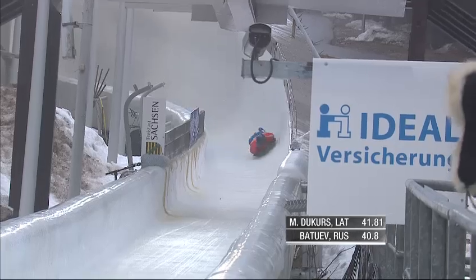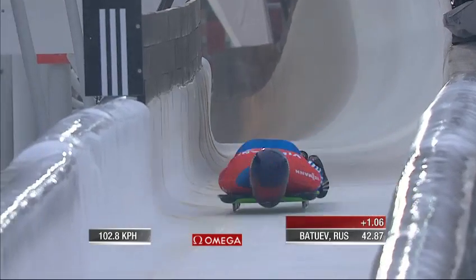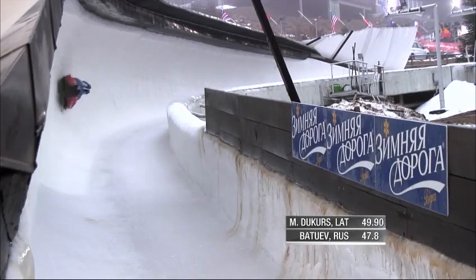There must be so many that just ran away. Nice exit out of Kreisel. Oh, a little bit of a bump, and he actually hit. He controlled it really well within Kreisel. He just missed steering that last pressure.